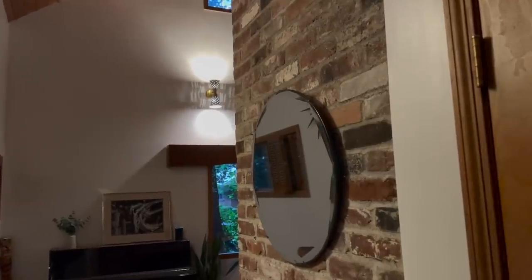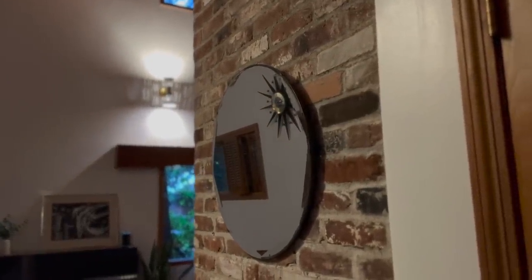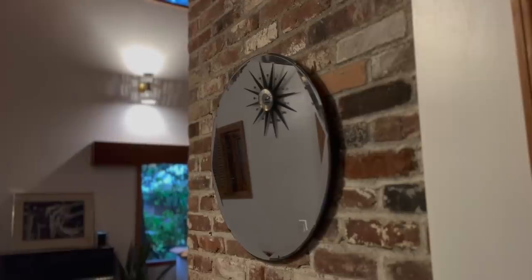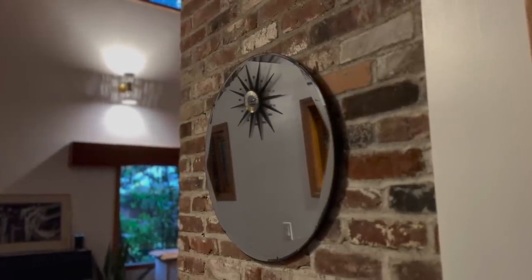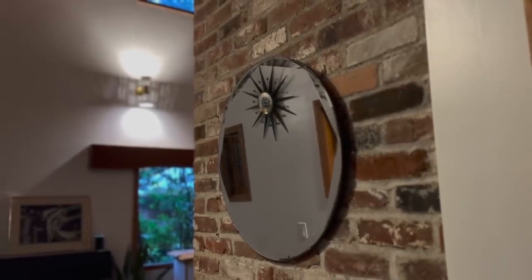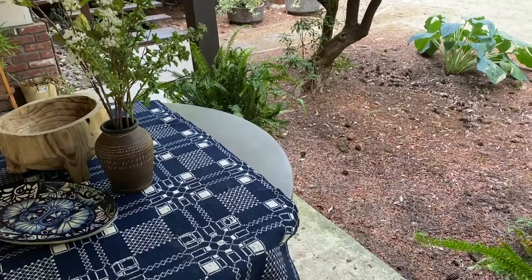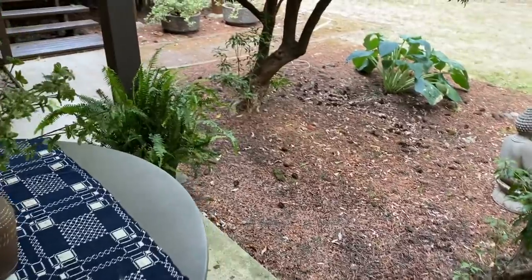I also found a great spot over here on the backside of the brick for my great grandma's mirror. This is something that hung in my house my entire childhood. And when I bought my first home, my mom gifted it to me. And I think it's going to be perfect here on this side of the brick. I believe there's a place and a time for symmetry, and I'm feeling the symmetry here.